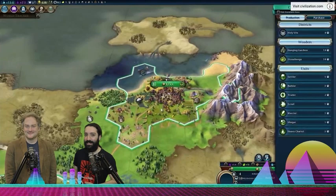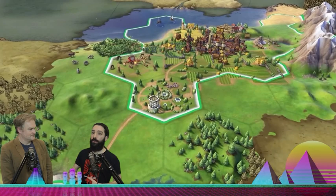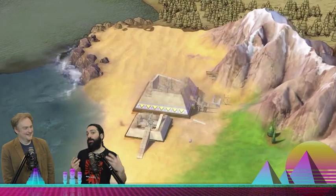So you choose this leader, you choose your civilization, and you try to lead your civilization from the dawn of history at 4000 BC, that is what is conceived in the game, and into the future. You can go all the way as far as you want into the future, and you're competing against other civilizations for resources, for territory, and for fame and glory as well. And you try to win through different means.